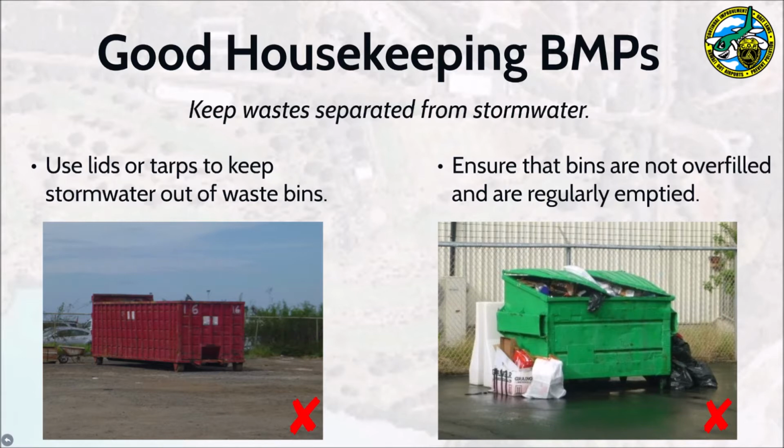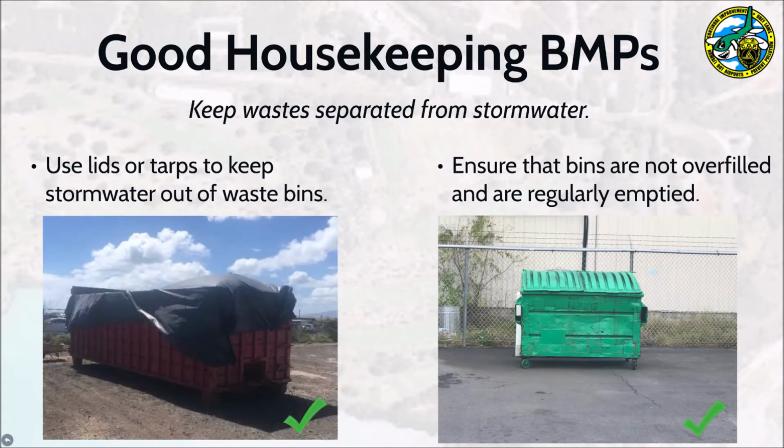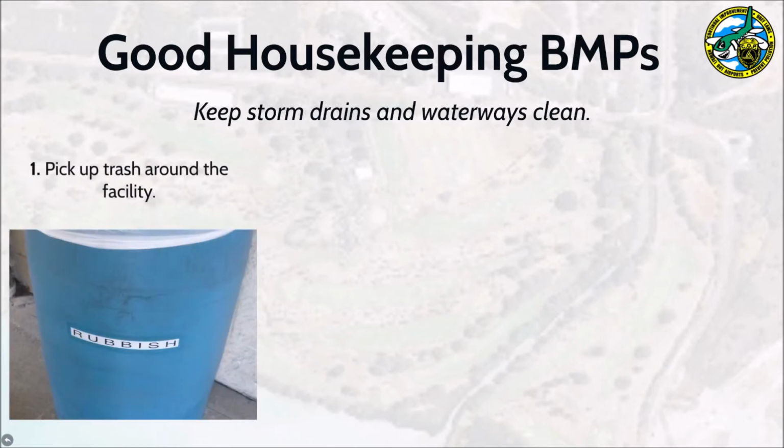The applicable BMPs in these situations are to first regularly empty bins and dumpsters before they are overfilled, and to always cover dumpsters after they are done being used to prevent contact with rain. Good housekeeping BMPs also ensure that facility storm drains and associated waterways are consistently kept clean. Conduct regular inspections of the facility and dispose of any trash and accumulated debris properly in the designated rubbish bins.